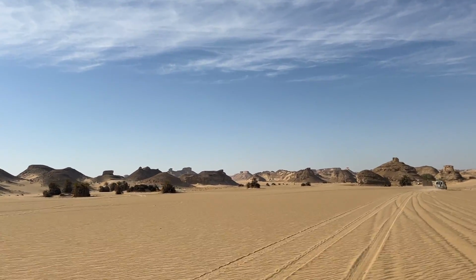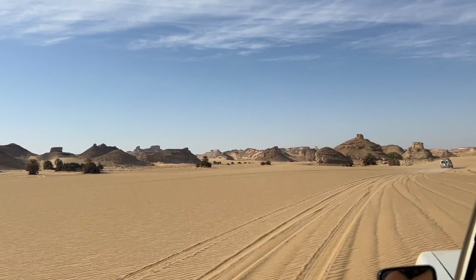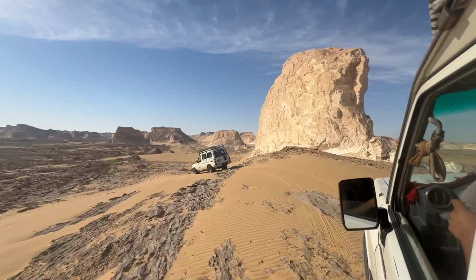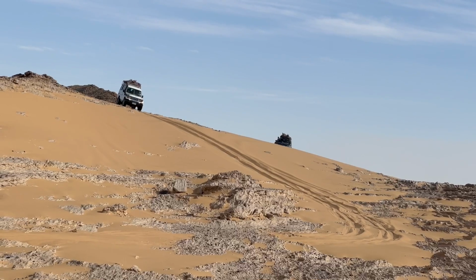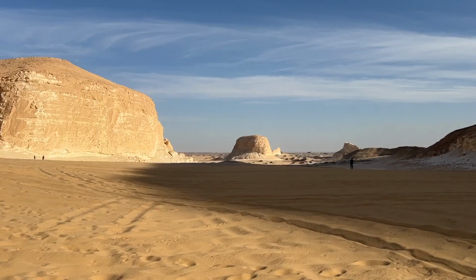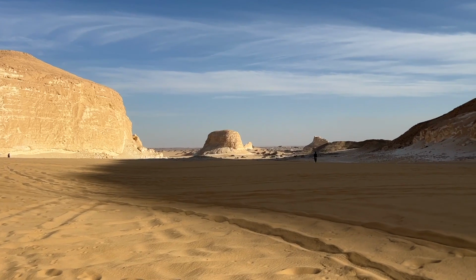We kept driving off-road, and the scenery was changing every minute. Wow, that was probably one of the most beautiful drives of my entire life. The scenery was changing so rapidly, just from one extremely beautiful landscape to the next.